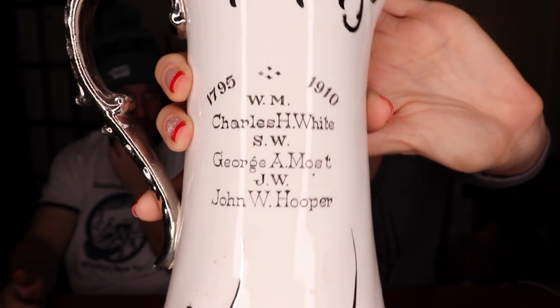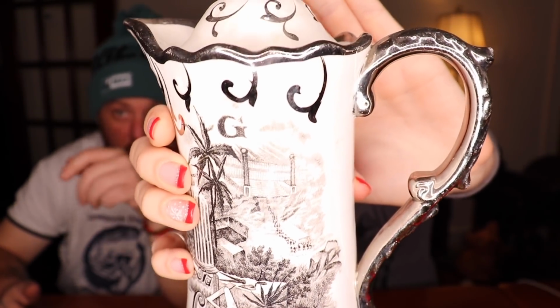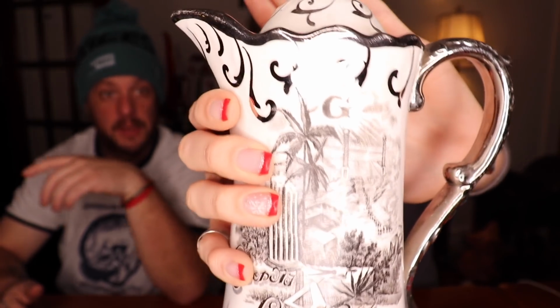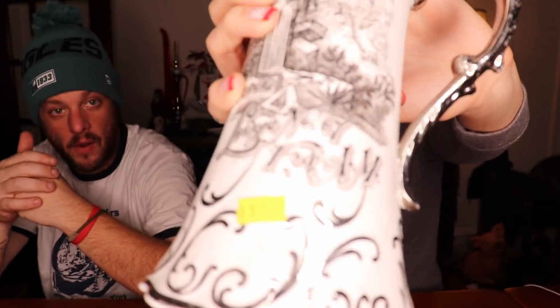This is a pretty cool piece. That is really cool. And the front looks like this. And if you bring it down a little, see the G up in the top there? That's a Masonic symbol. So that is really neat.